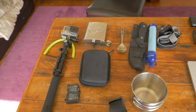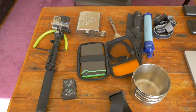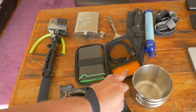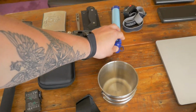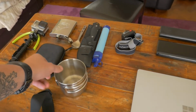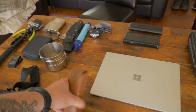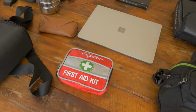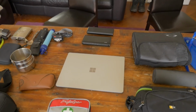Also, just for the purposes of backing it up, I'm taking this external hard drive. I'm going to be connecting it to my laptop and downloading the footage daily just to make sure that I don't lose it. A metal flask, spork, knife, LifeStraw, all the usual stuff. Steel mug, head torch, some sunnies, first aid kit. I don't think that a lot of explanation is necessary for those.